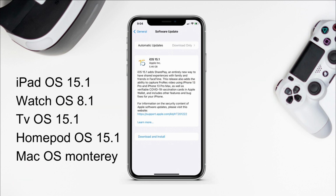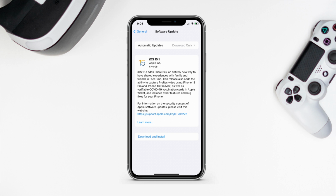Hey guys, today Apple has released the iOS 15.1 final version along with iPadOS 15.1, watchOS 8.1, tvOS 15.1, HomePod OS 15.1 and macOS Monterey. But in this video we will talk about iOS 15.1 for iPhones and what's new in it.